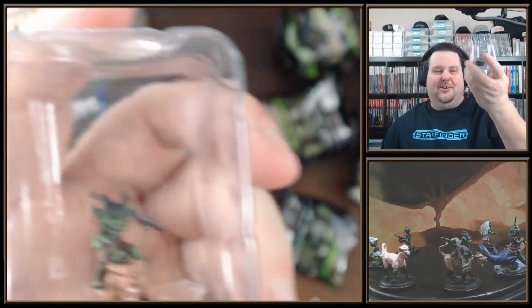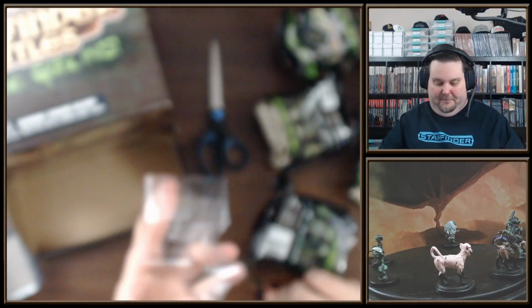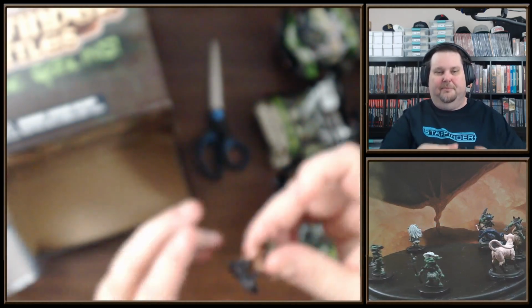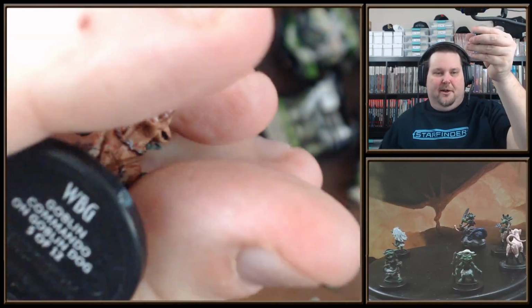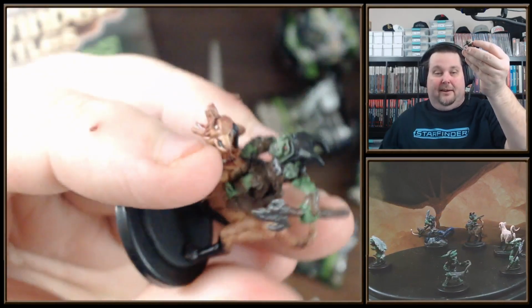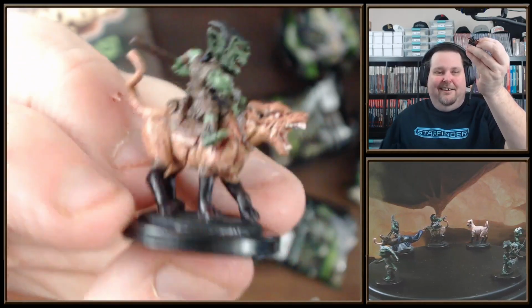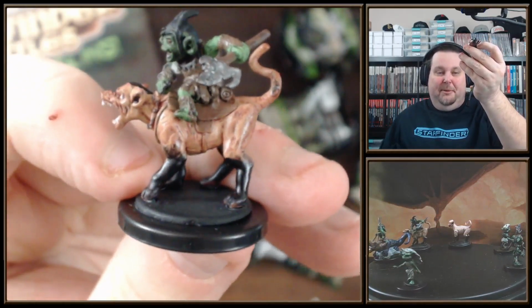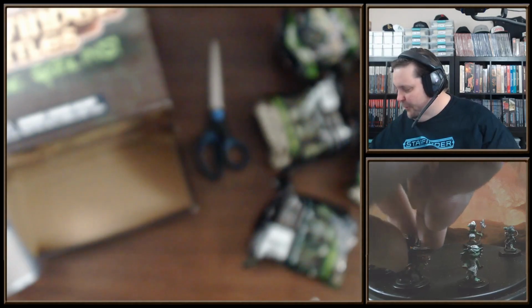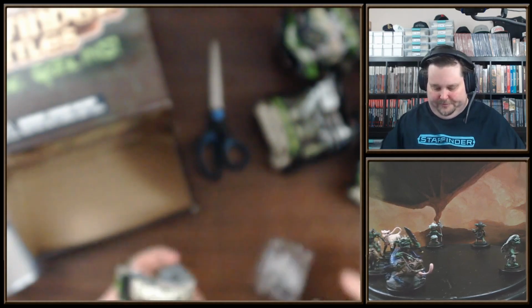Oh, how lucky is this? I got another Goblin Commando on the dog. Man, that's really nice. That is really awesome. So there you go. There's another number 5 of 12, Goblin Commando on War Dog. And like I said, y'all, my hillbilly accent kicking in there. Yeah, this is a common, but this is still like $25. I mean, that's just absolutely crazy. In fact, I'm not going to put the second one on the Wheel of Steel.